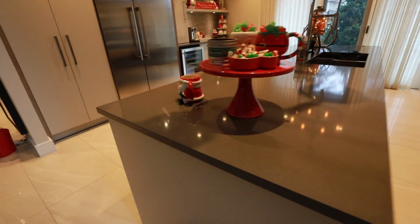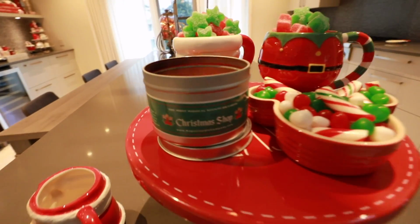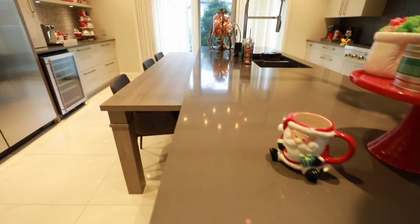And coming into the kitchen, I have the Ray Dunn, I guess you would call this a cake stand. It says 'Tis the Season under there. And then I've got my Christmas shop, which is a Disney Candle Co. candle. And then my little Mickey ramekin and some mugs filled with candy. That's my coffee mug from this morning.